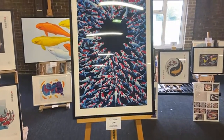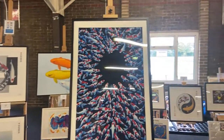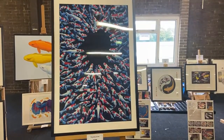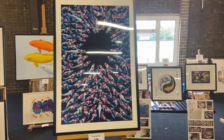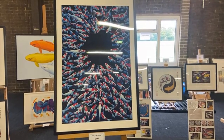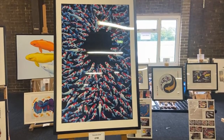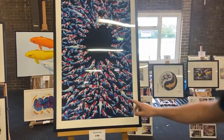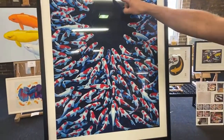How long does that piece take you? Well, that's a giclée print, so the original was even bigger. I would have done that over about 2 months working. I do tend to work on different paintings at a time, but with this one, it's designed so that you see the circle, because it's called Frying the Circle. See the circle first, then you see all the kohaku all the way around, but then the tanchos lead you in. You've got 8 of them all the way around, there's one hidden there.